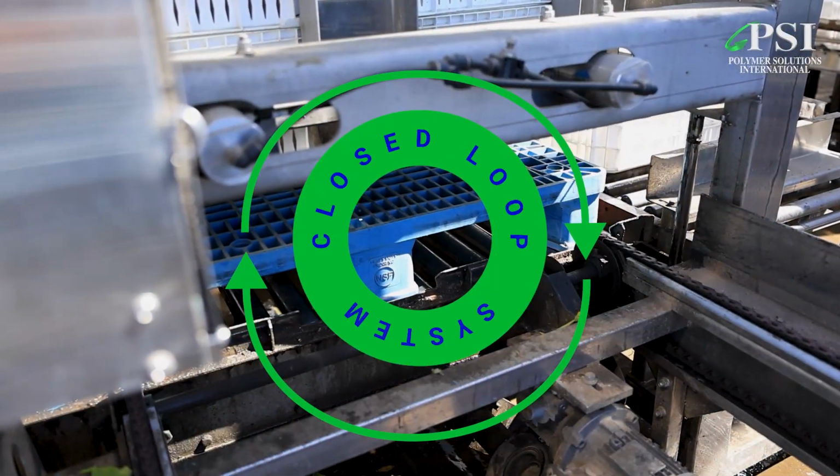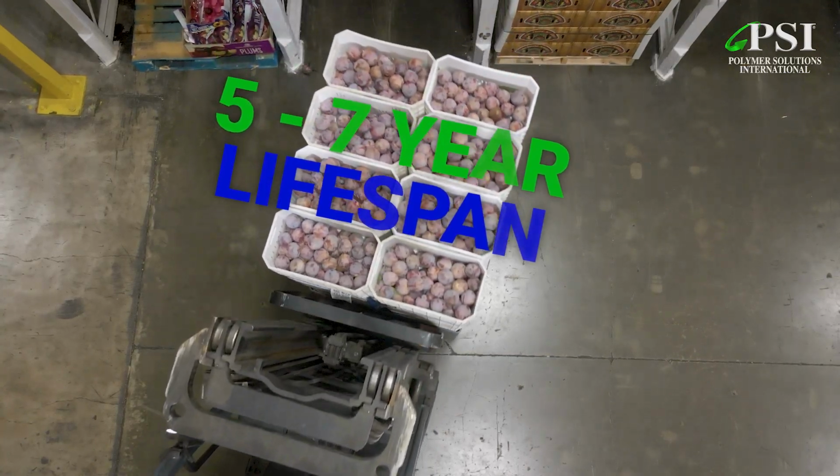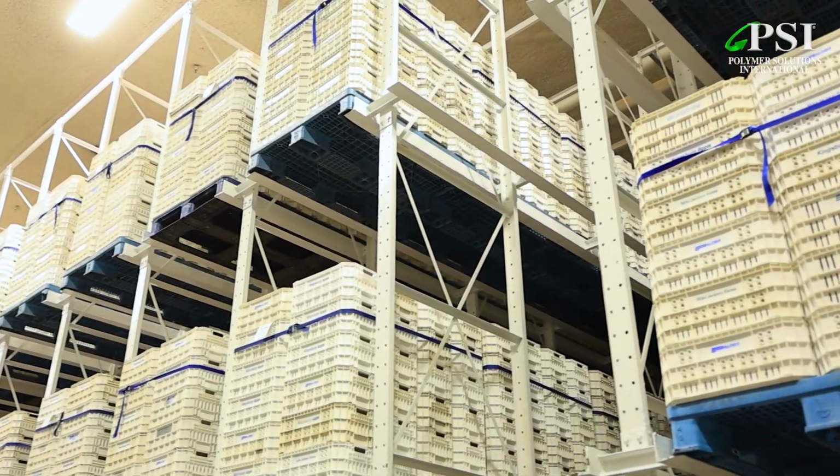The PSI pallet is really made for a closed loop system. So that's whether pallets are just used within the building itself, or if it's traded within specific partners so that the pallets can be shipped out and then easily retrieved. Using the same pallets over and over, we have a lifespan of about 5 to 7 years. It's not uncommon that our pallets last that long. And although it might be a little bit more of an investment on the front end, over time, it's better for the environment, better for the business, and easier to maintain.